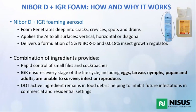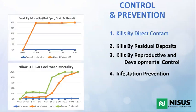And why do we love foam so much? Because foam applies the AI to all surfaces, whether vertical or horizontal, it doesn't matter. It delivers that 5% Nibor-D and 0.18% IGR, in this case pyriproxyfen, and it gives you rapid control of small flies and cockroaches. That IGR really ensures that every stage in the life cycle is affected. That DOT active ingredient remains in that food debris for the lifetime of it, until it's removed, eaten, or cleaned up. And we all know it's probably not going to get cleaned up.